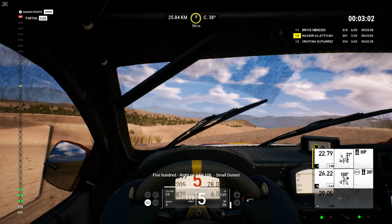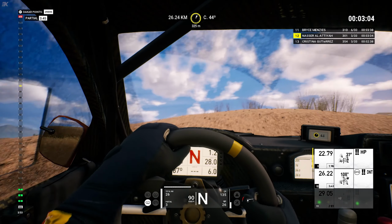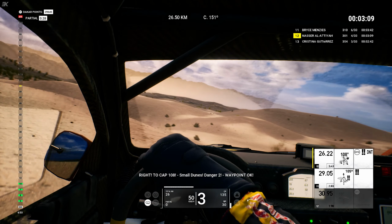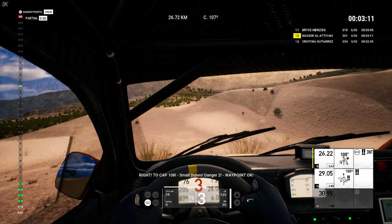Right on cap 108. Small dunes. Oh, good. Oh, we're going to flip, look. Right to cap 108. Small dunes. Danger 2. Waypoint okay. It's a good power slide.